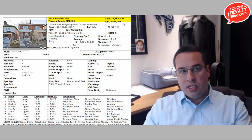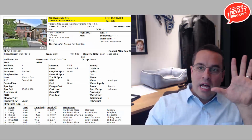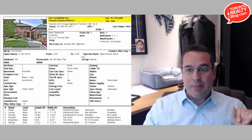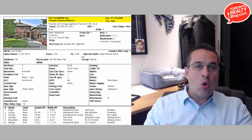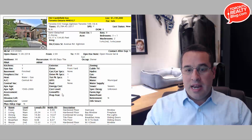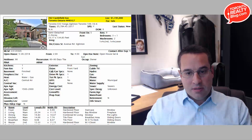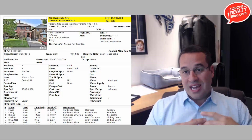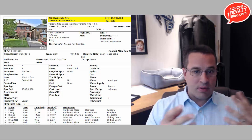So this sells for $1,165,000 in the winter. This guy here at $1,195,000. To me, apples to apples, better house, only because of the way the main floor is laid out. Now, the other one has a better basement. This has legal front yard parking, and this is a wider lot. So, I don't know. Once again, call me crazy. I think this is accurately priced. I think this has a ceiling of $1,250,000.